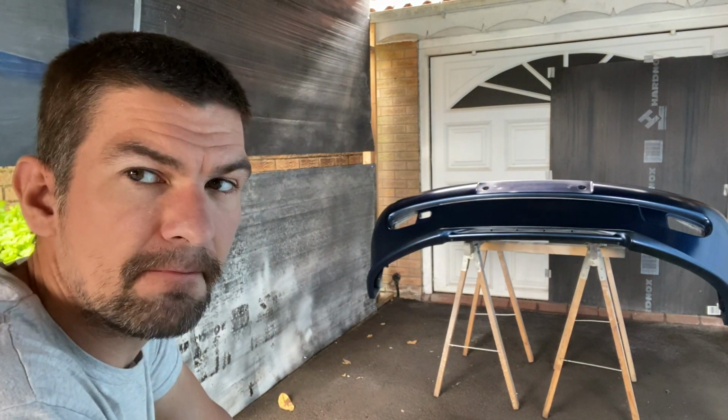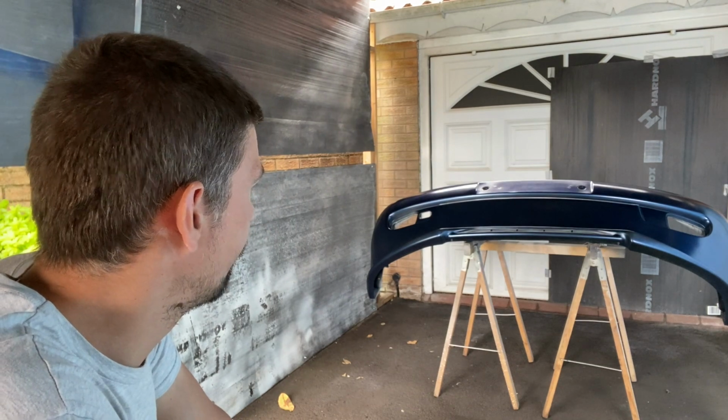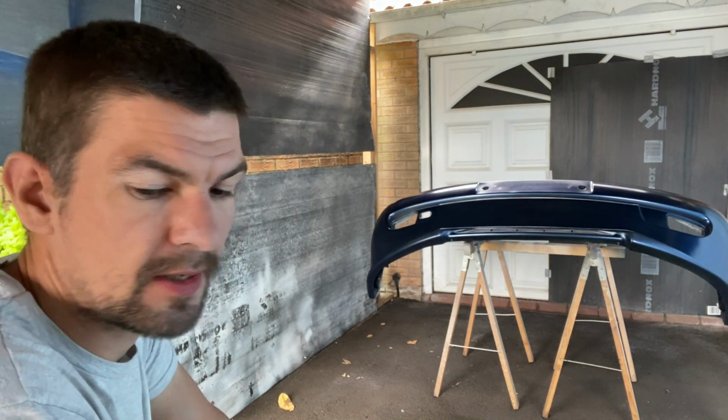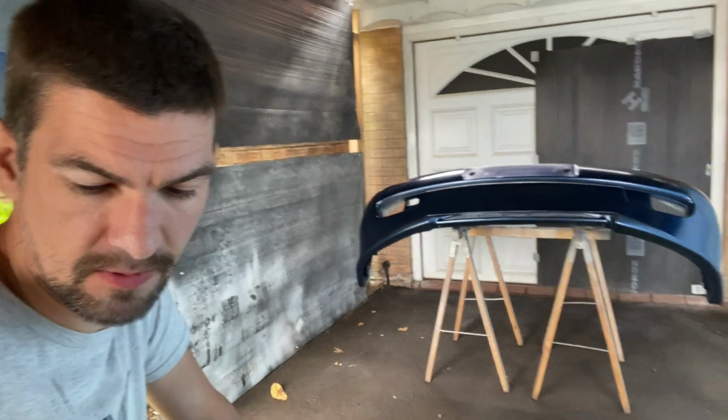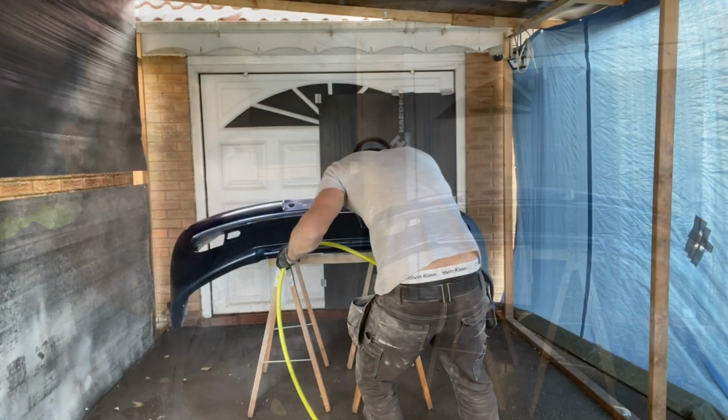Sprayed it now, it looks like shit. Absolute shit. And now I'm trying to spray it during a tornado. Pissed off.